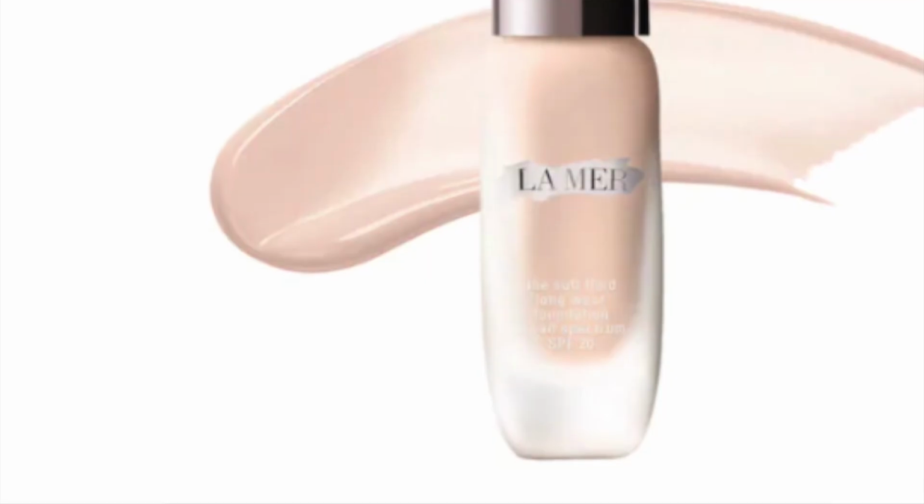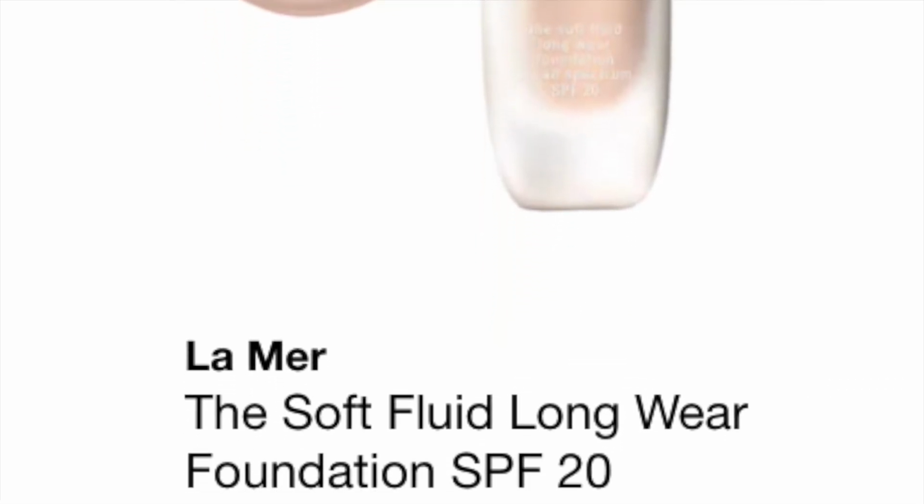Now, speaking of La Mer, I thought I would go ahead and give you a few other recommendations from that brand. And the last sale I picked up the La Mer Soft Fluid Long Wear Foundation. I have bought this several times before. I always tend to buy it on sale because this is a pricey foundation, but it is one of my favorites. And I have more dry, mature skin, but I have found that this is a great foundation for all skin types. So when people try this, they end up loving it.